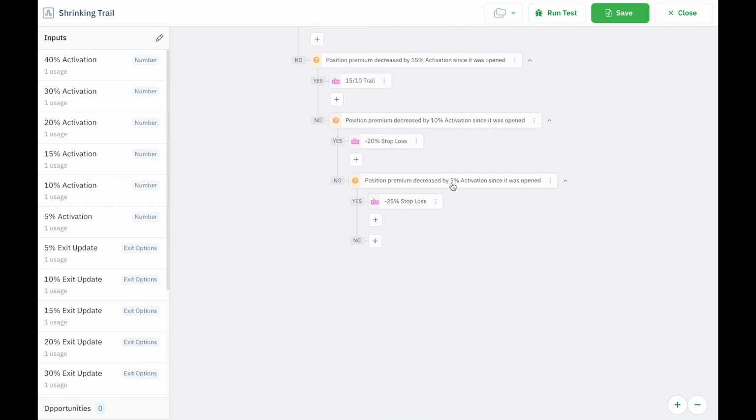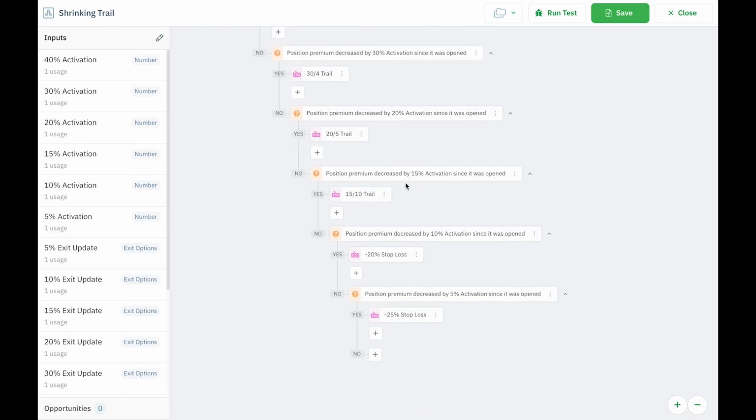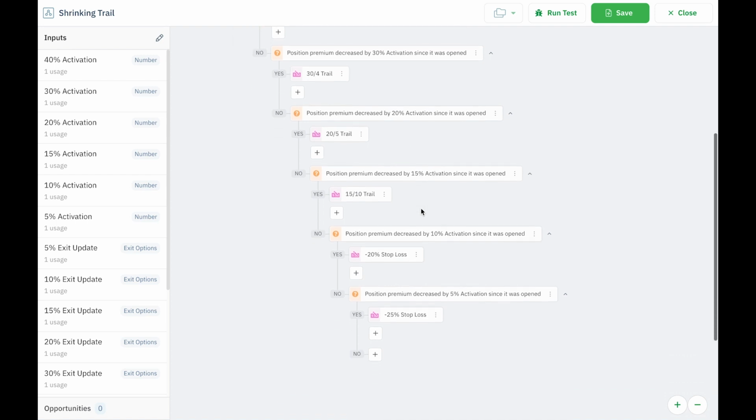So if the position premium has decreased by 5%, that is, I'm in 5% profit, then I'm going to move my stop loss to negative 25%. Originally, it opens at negative 30%. If my profit goes up to 10%, I'm moving my stop loss up to negative 20%. If my position profits 15%, then I'm going to have a 10% trail off of that, okay? And then if it goes up to 20%, that's when I'm going to have my 5% trail, I'm sorry. So what I was doing before, though, is I was skipping this 15% one right here in my original shrinking trail.